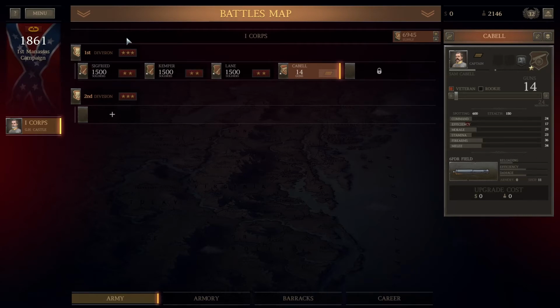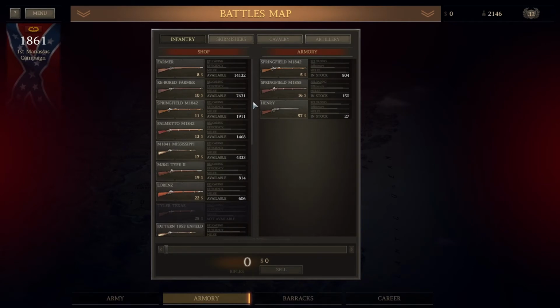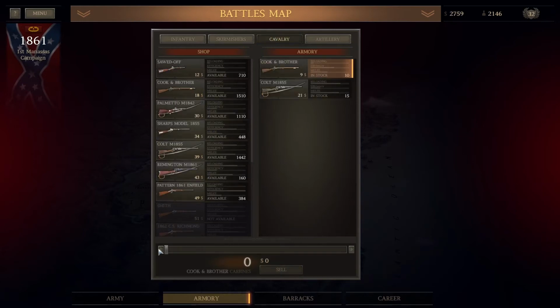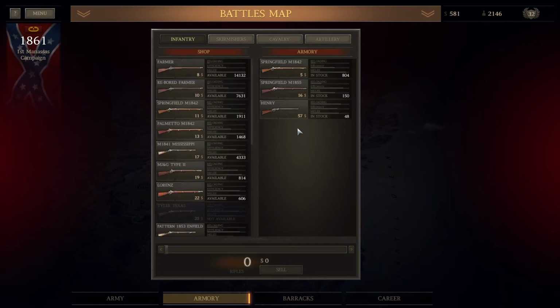And there we go. So I have 1 division under command of, who's this, Tom Preston. In fact, let me go to the armory. Oh yeah, I forgot that too. So I don't have any skirmishers. I don't plan on making any light infantry skirmishers, so I can go ahead and sell all these. I will keep the 15 Colts that I have. Alright, and then let's go ahead. I talked about in the last episode how apparently if you buy all these weapons, they'll restock. So let's go ahead and do that.